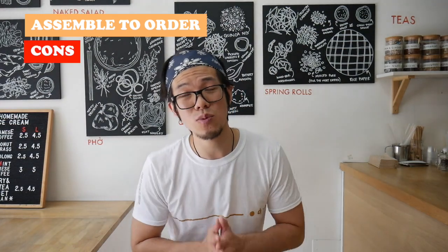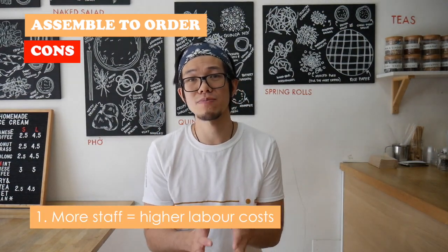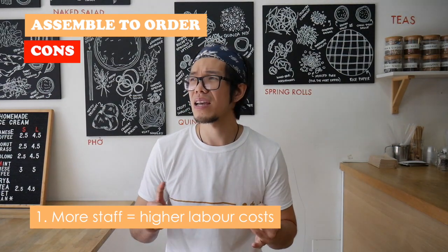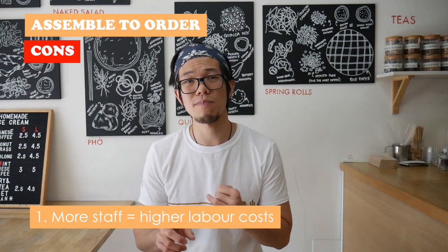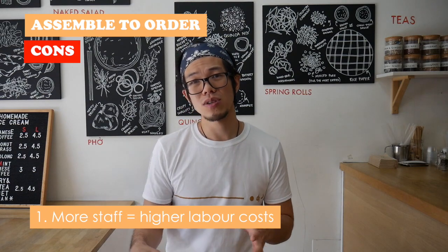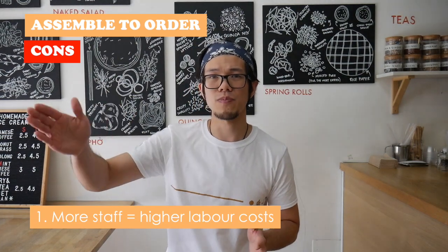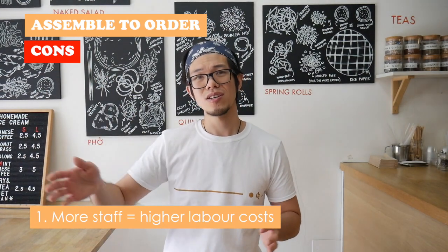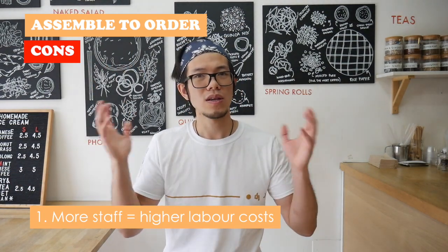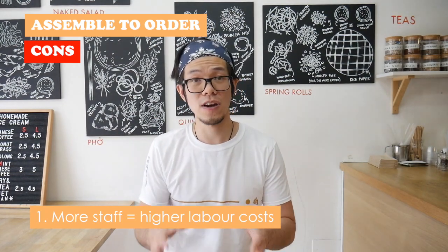So some of the negatives with assemble to order is the amount of staffing that you'll have at your disposal. It means higher labor costs. And with any business, labor is probably by far the biggest cost that businesses incur, and then the next one is food costs. So in order to operate successfully with assemble to order, you want to have maybe a person for each station. So if it's cooking, putting salads, putting sauces, wrapping up, there is someone there to make sure the flow of your store is functioning smoothly.